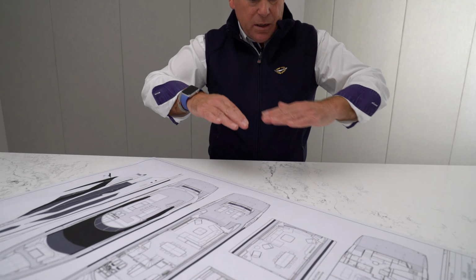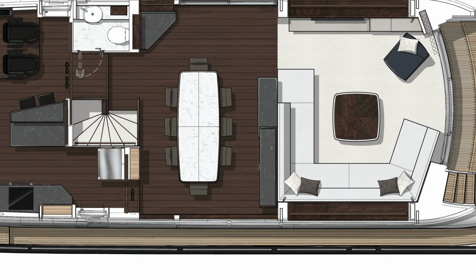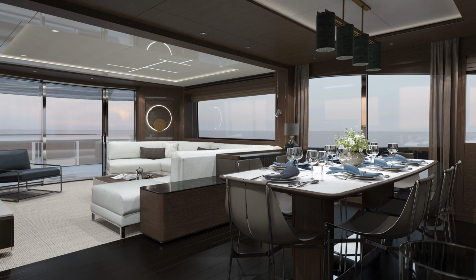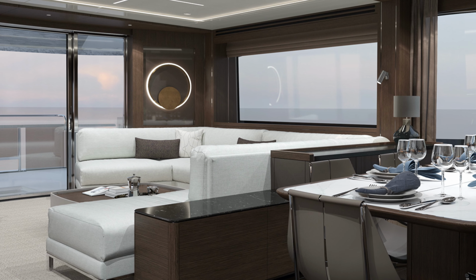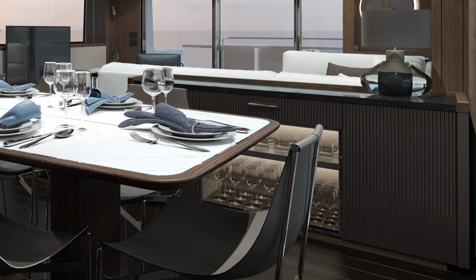And trying to keep that super yacht feel, there's then this almost counter level barrier between the lounge seating and the dining. So it flows because it's only at counter level, so you see all the way through, but it does give a separation. Changes of flooring, maybe going from carpet to wood flooring here, gives it a completely different feel and look, but seamlessly joined together.